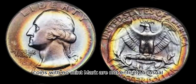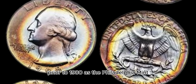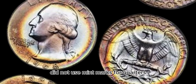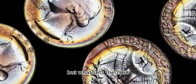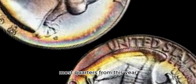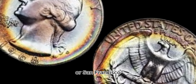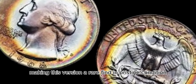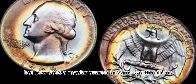Coins with no mint mark are not entirely unusual for quarters minted in Philadelphia prior to 1980, as the Philadelphia Mint did not use mint marks for quarters. But what sets the 1968 no-mint mark Washington quarter apart is its scarcity. Most quarters from this year were produced with mint marks from Denver or San Francisco, making this version a rare find in pristine condition. But how does a regular quarter become worth millions?